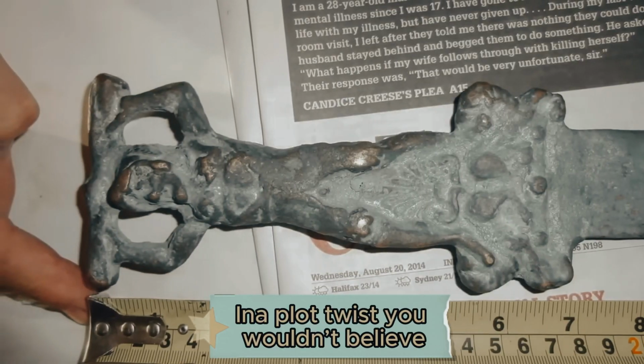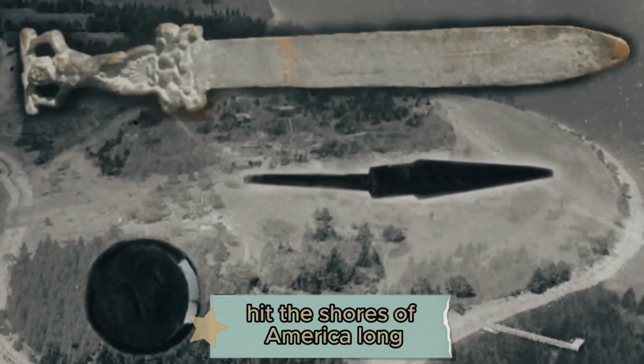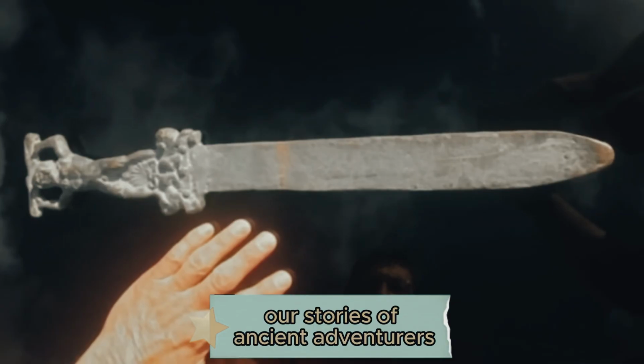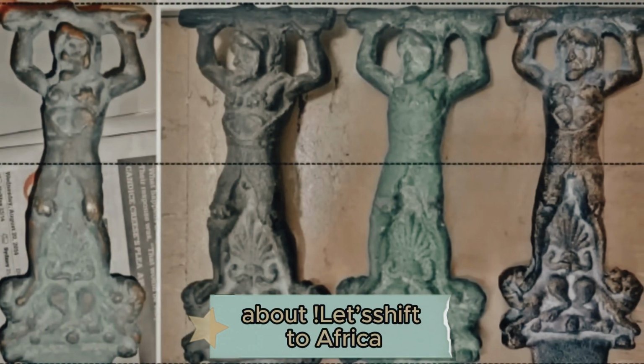In a plot twist you wouldn't believe, a Roman sword was found in Canada, suggesting that Romans may have hit the shores of America long before the Vikings got there. Can you imagine how that changes our stories of ancient adventurers? It's like finding out your favorite movie has a sequel you never knew about.